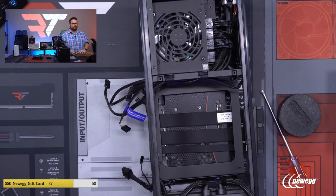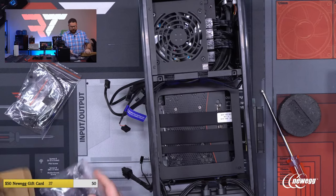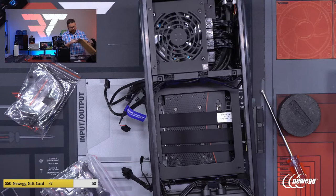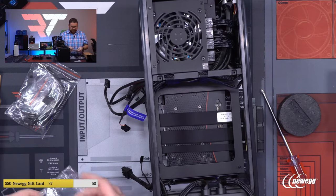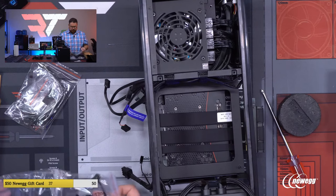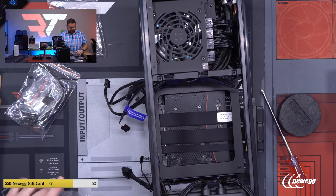Actually marked on the motherboard too. Okay, so here's all of our different connections, our power cables in here. A love letter from Andy's in here. Thanks, Andy, for the love letter. Robey, you're the best. Okay, there's all our stuff. That's the only thing I need for mine.